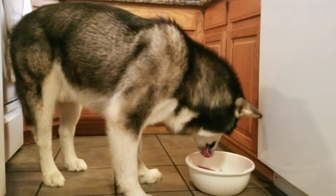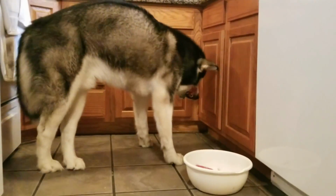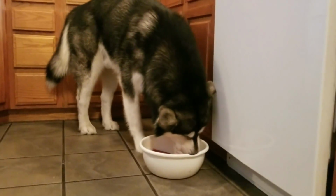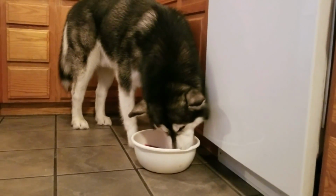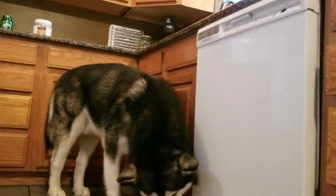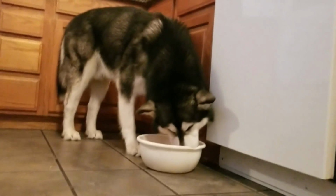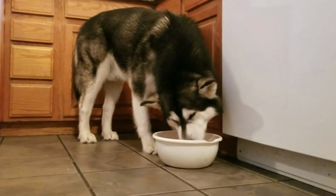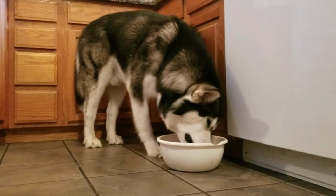The chicken hearts, they're high in fatty acids. They're packed with iron and protein, vitamins A and B, and they contain taurine. Taurine's an amino acid that's important in the metabolism of fats.